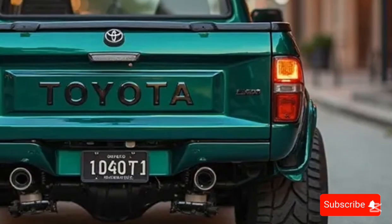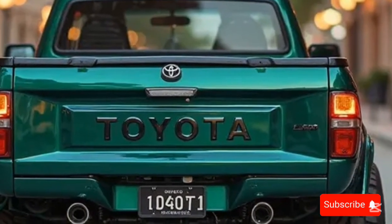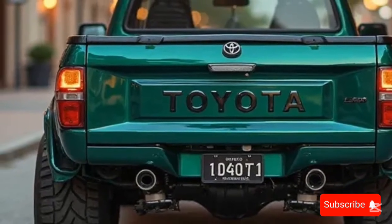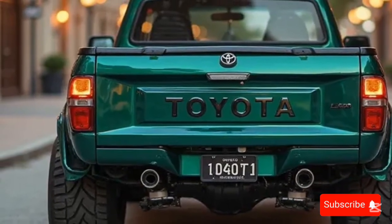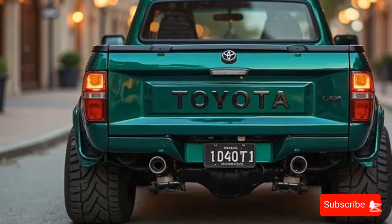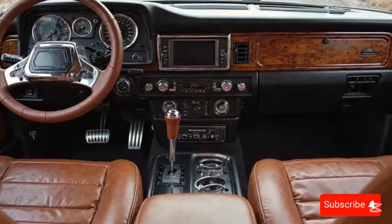Under the hood, the FJ40 was powered by Toyota's 3.9-liter inline-six engine, known as the F-Series. This powerplant wasn't the fastest, putting out around 125 horsepower, but it was extremely durable and offered excellent low-end torque, which made it ideal for crawling over rocks, wading through rivers, or hauling cargo up steep trails.